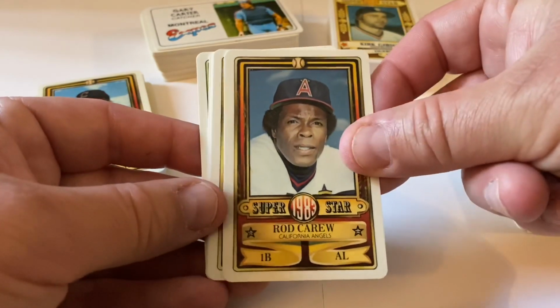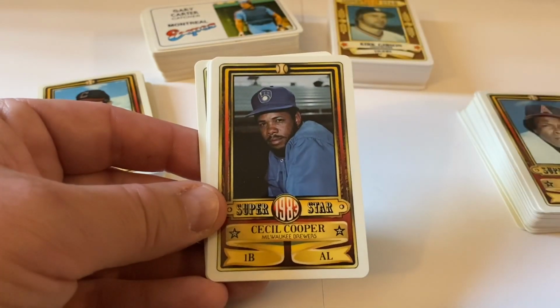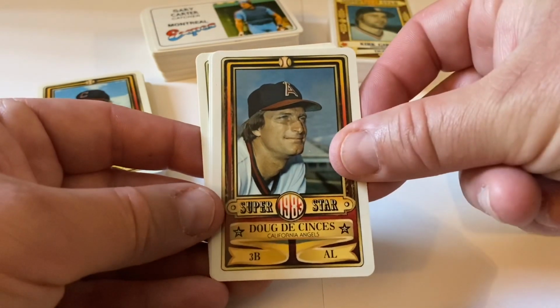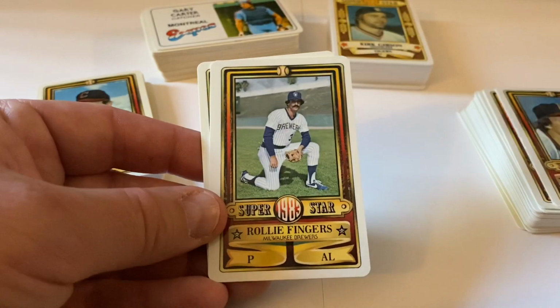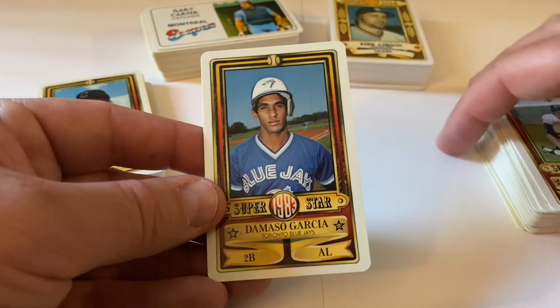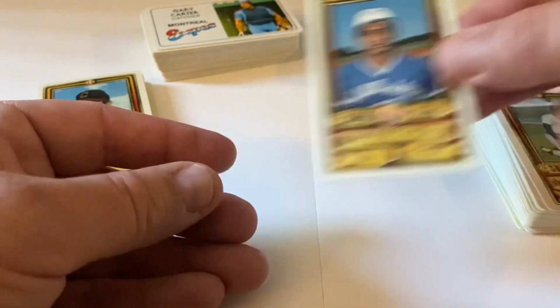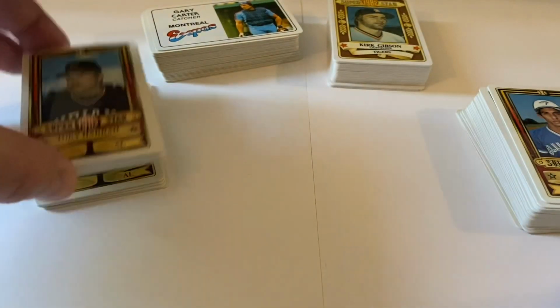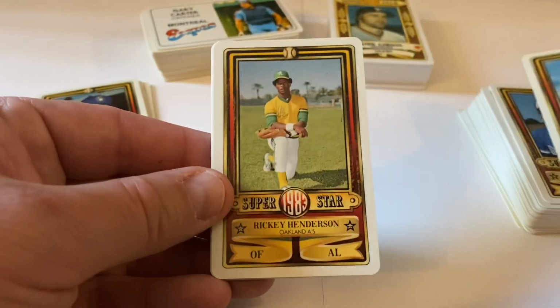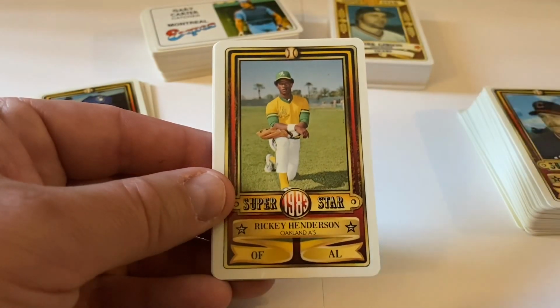Rod Carew. Cecil Cooper. Doug DeCinces. Rollie Fingers. Damaso Garcia. Toby Harrah. There's a nice Ricky. This one's pretty good, too.